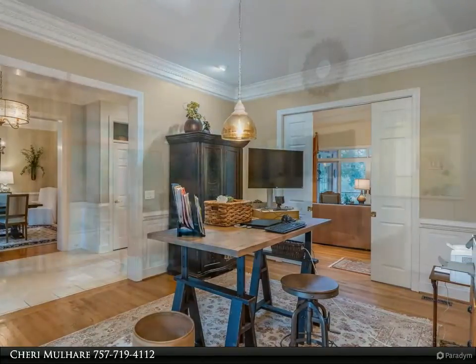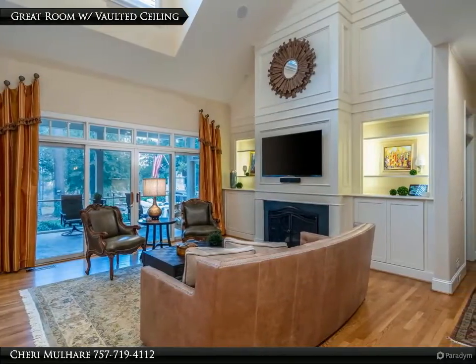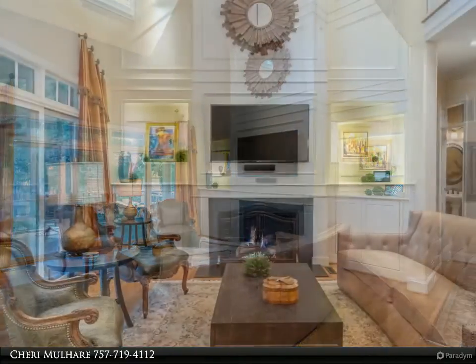The nature path, beach, pools, and country club are all a part of life in Governor's Land. This all-brick custom home is ready for you to make a move.